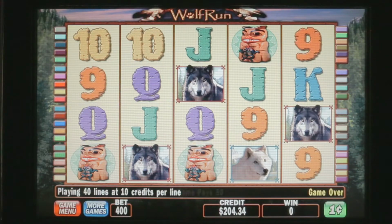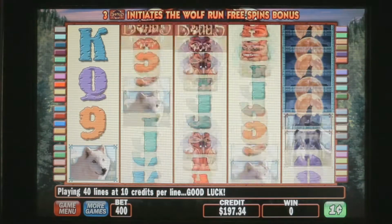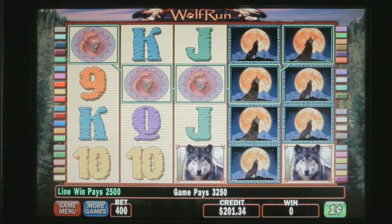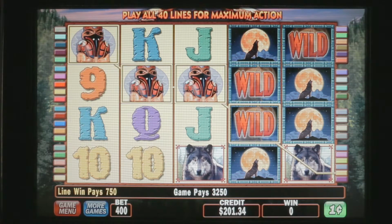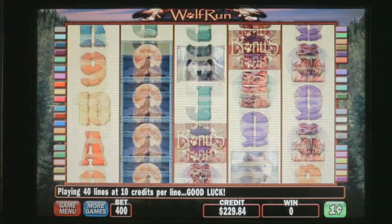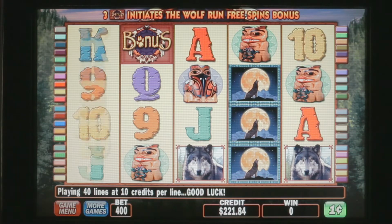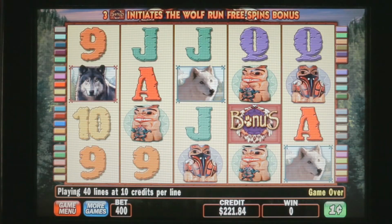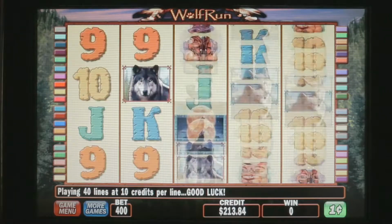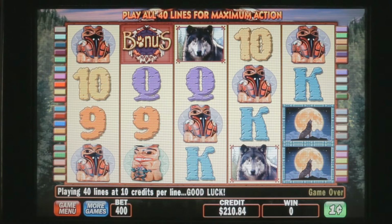The graphics are pretty basic, very generic looking. The game is extremely generic, but for some reason it's a lot of fun. There's no question about it. There's big win potential, and the stacked wilds seem to come out a lot. Whereas other games that try to copy Wolf Run, for instance, like Wild Huskies over on the Valley side or Emerald Falls, wilds don't come out as often, it seems like, in those games. And they tried to kind of make a game that was similar to this.